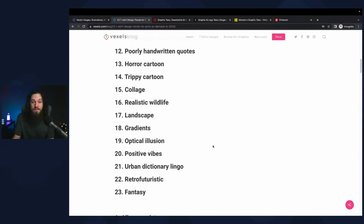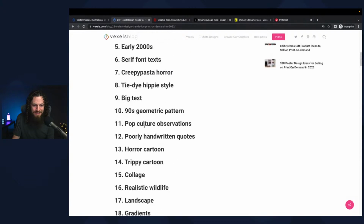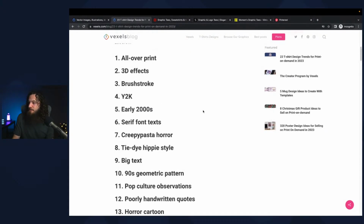And I'll be going through those today with you. So take mental note that you'll see some of these ideas here in the research that we do today.